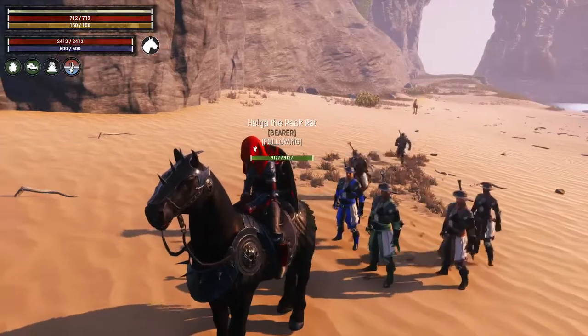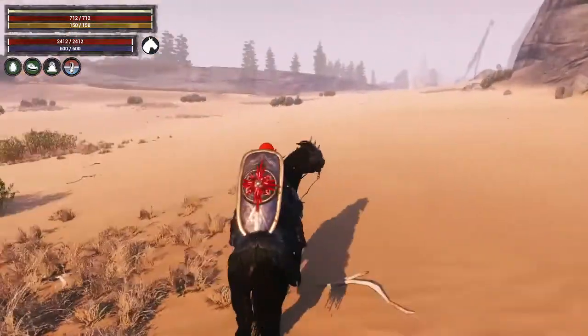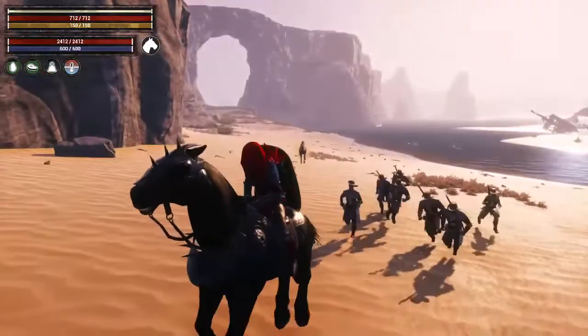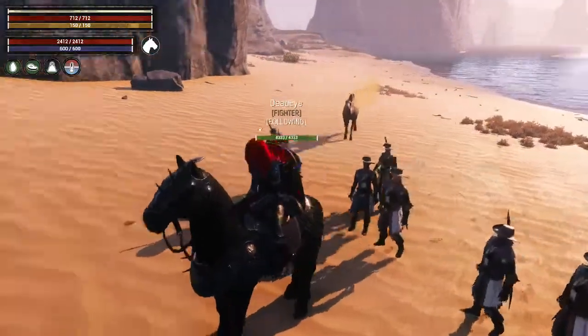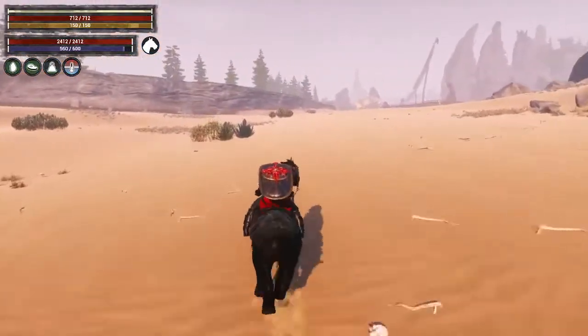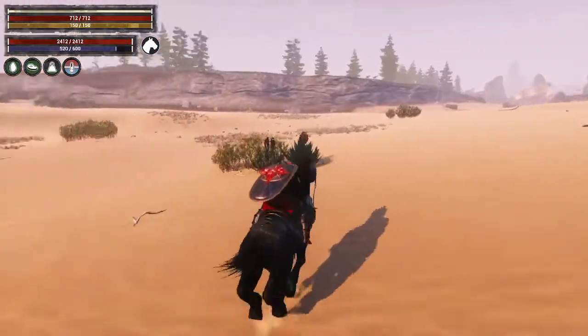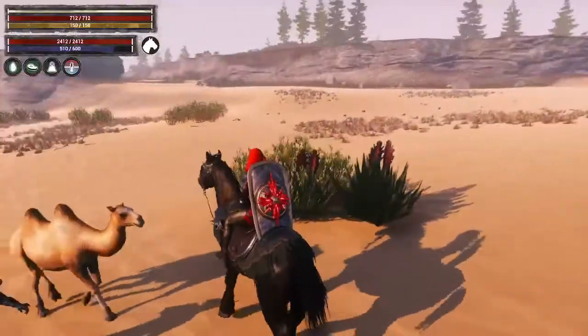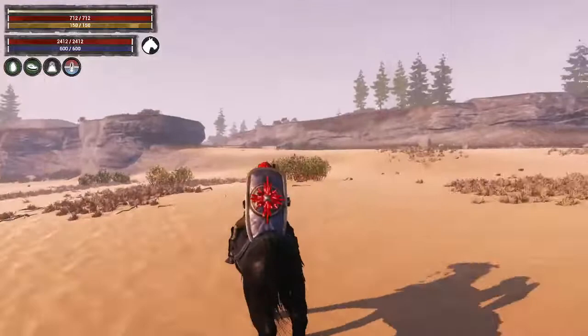Here he comes. They don't like to have fully packed in the front because he kicks up dust in their face. Not too good. All right, so I think we need to go over this way and over.